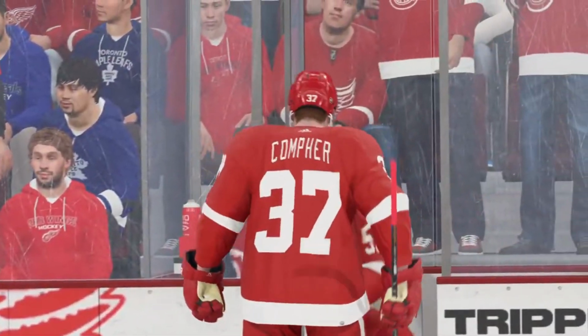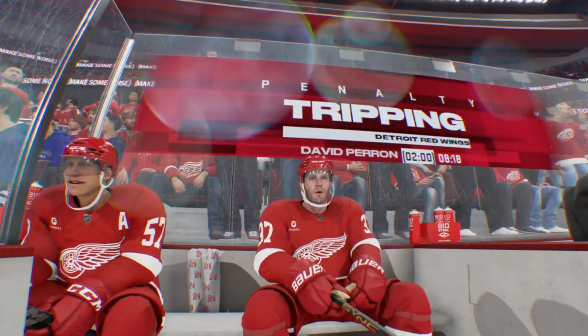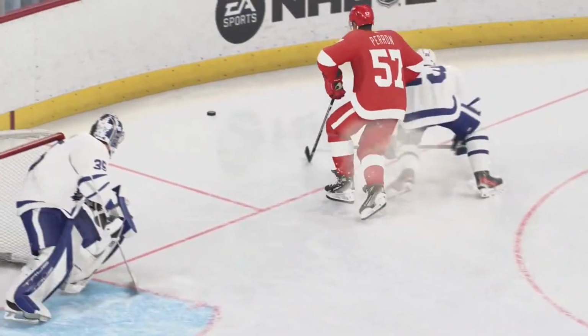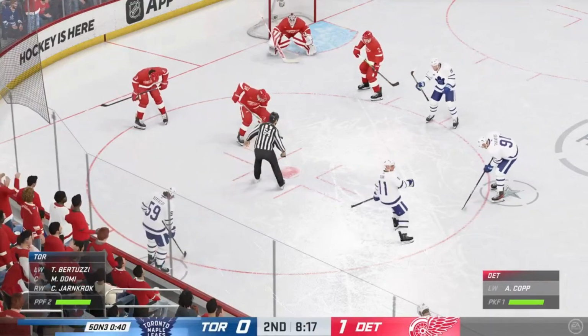Well, everyone has a job and a role to do, and guess what? It's about PK execution right now. They have the one-goal lead. Now they're protecting it. The Leafs with a two-man advantage power play coming up.